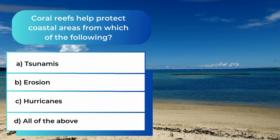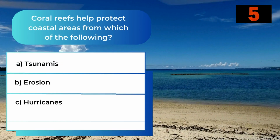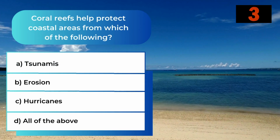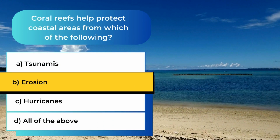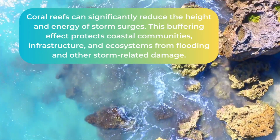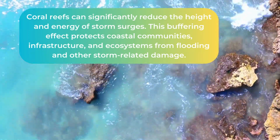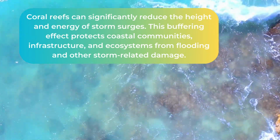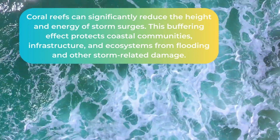Coral reefs help protect coastal areas from which of the following? The answer is B. Erosion. Coral reefs can significantly reduce the height and energy of storm surges. This buffering effect protects coastal communities, infrastructure, and ecosystems from flooding and other storm-related damage.